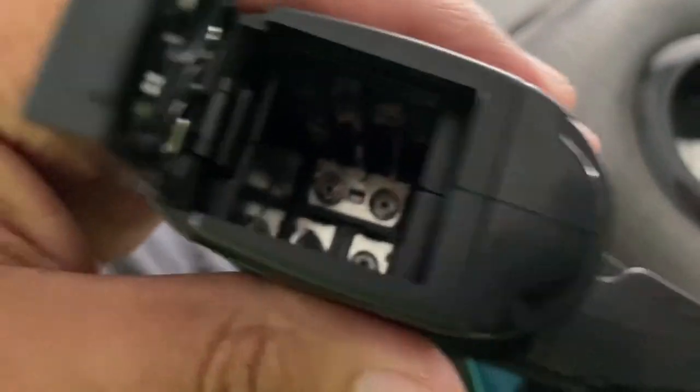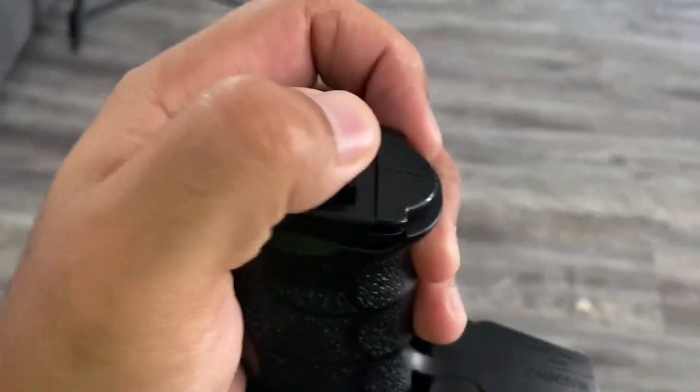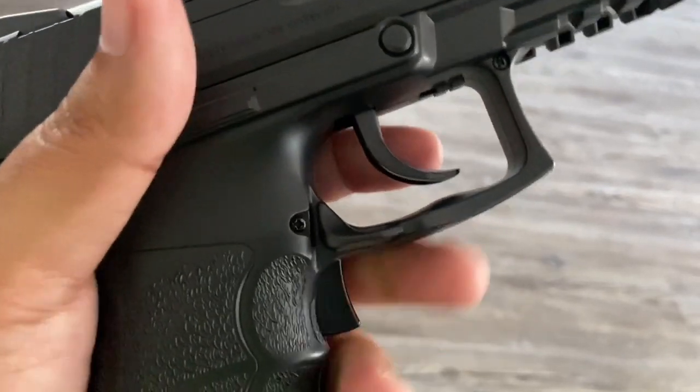Let's put these batteries in, okay? This is the battery compartment. You just kind of pull that open. And there, we're going to set in the batteries right there. We're just going to close this. Right there, just like that. This right here is the safety. All you have to do is just hold down while you pull the trigger.